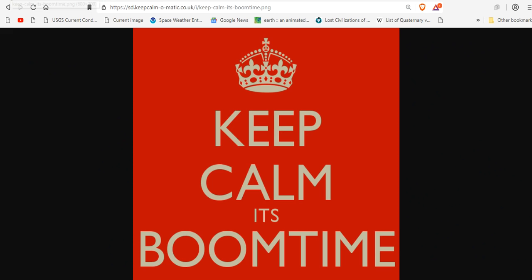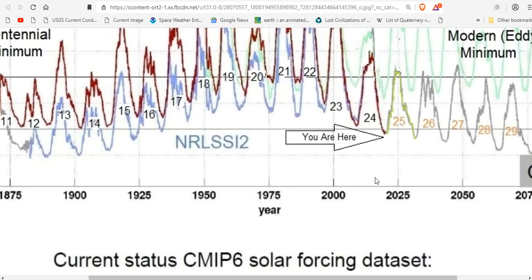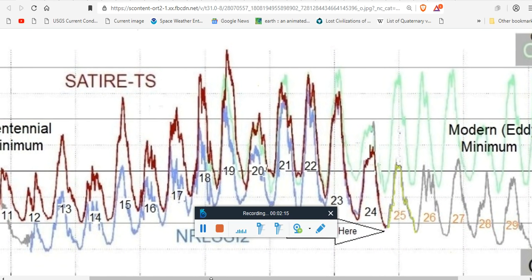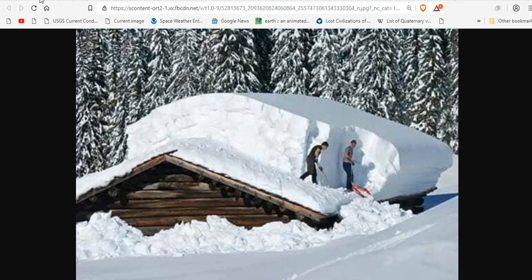According to the models, keep calm. It is boom time. New CMIP data suggests an extended period of solar decline, which is looking fine. Well, actually, it's looking cold, as cold as it was back in the centennial minimum, for the rest of your lives. Proper prior planning prevents piss poor performance.